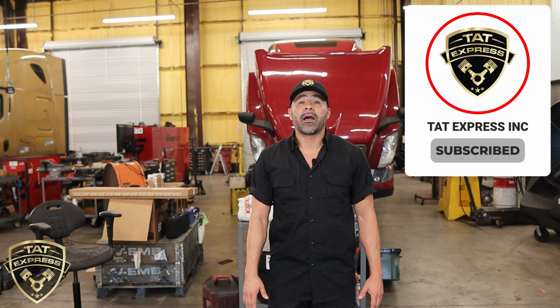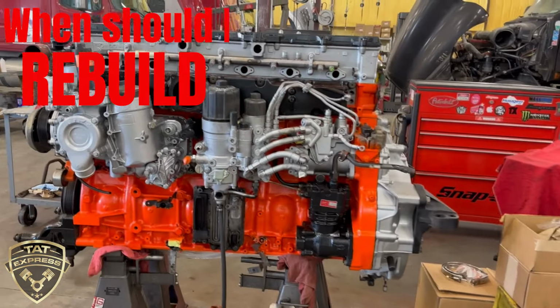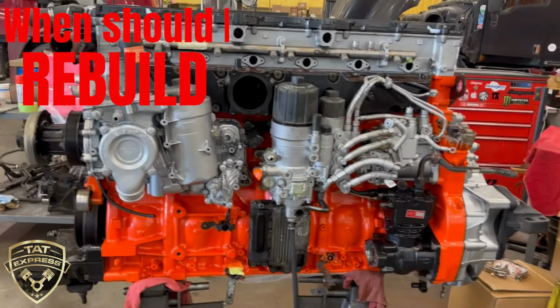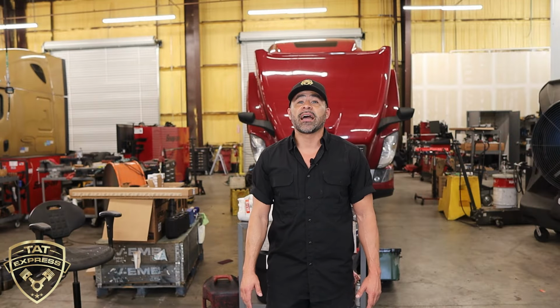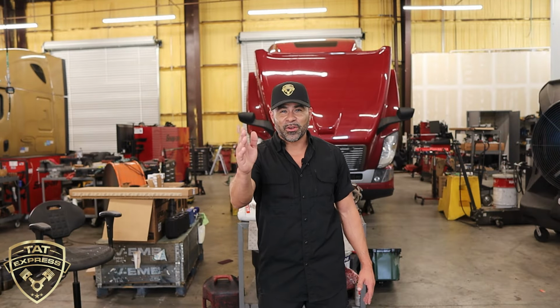Today, we're going to talk about an important topic for all truckers out there, knowing when it's time to rebuild your engine. So if you want to keep your rig running smoothly on those long hauls, stick around because we got some valuable information coming your way.